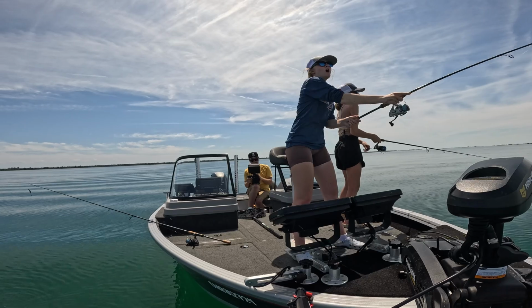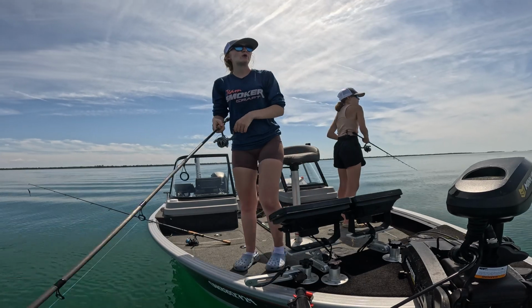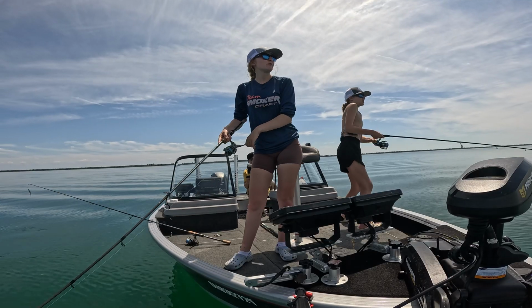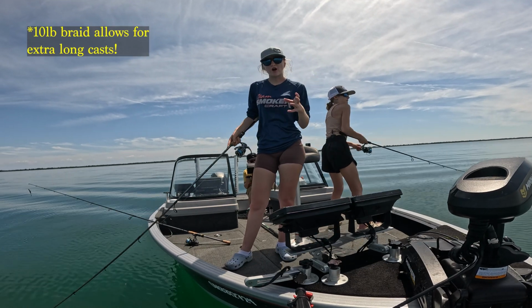This is crazy. All right, so these fish are pretty far away, and that's because once they get to the boat, they get spooked. So we are using pretty light line because of that. We've got 10-pound braid on and around a 8 to 10-pound fluorocarbon leader on.